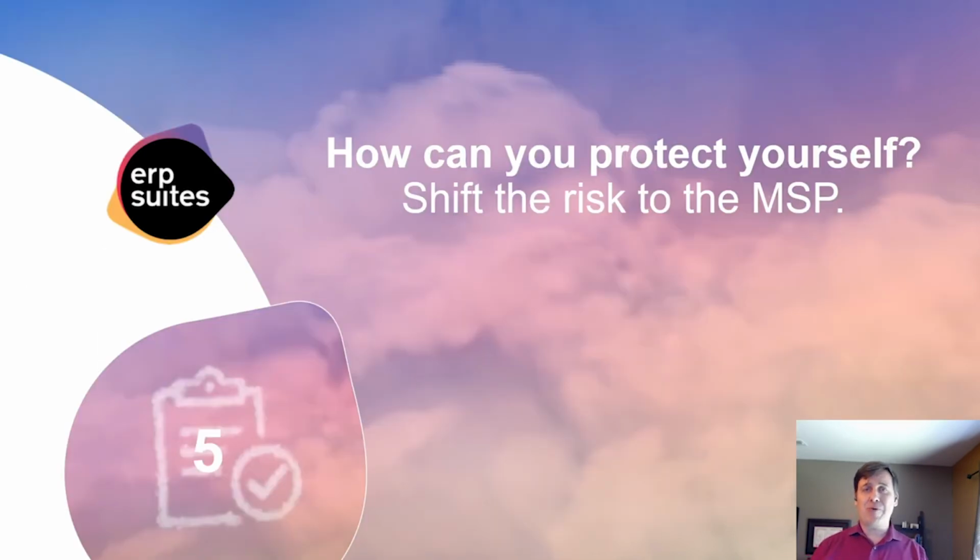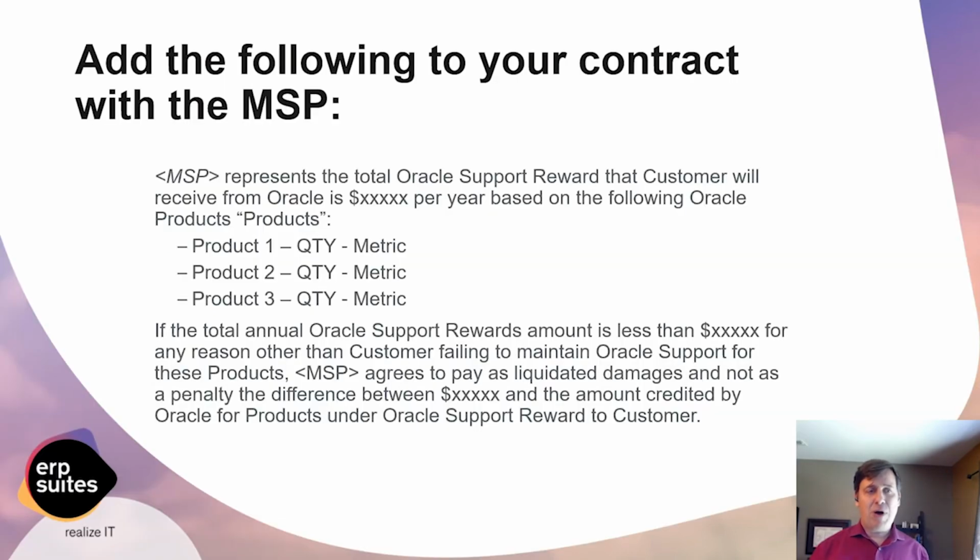So that brings us to, how do you protect yourself? Well, my suggestion would be to just add language like this to your contract with the MSP. MSP represents the total Oracle support rewards for the customer will be whatever dollar amount you all mutually figured out, and then list out what the products are, what the quantities were, what the metrics were. And then as long as you're maintaining maintenance on those products, if the rewards that you get back are less than that, make the MSP on the hook for giving you the difference.